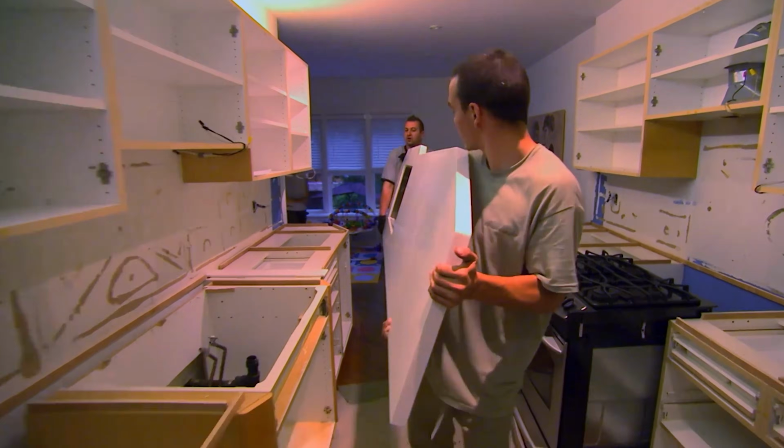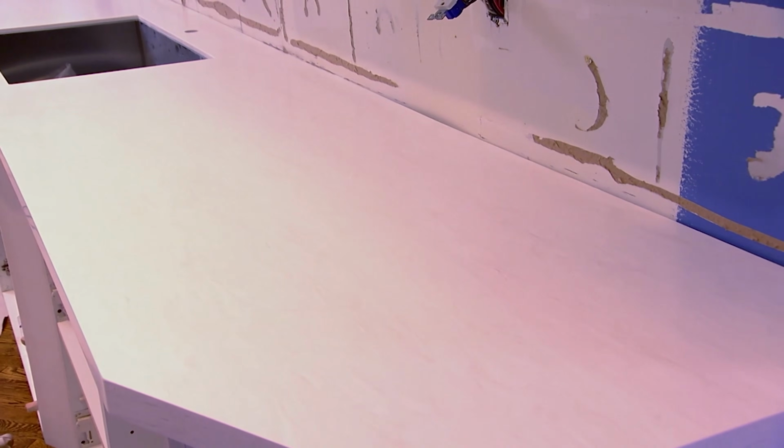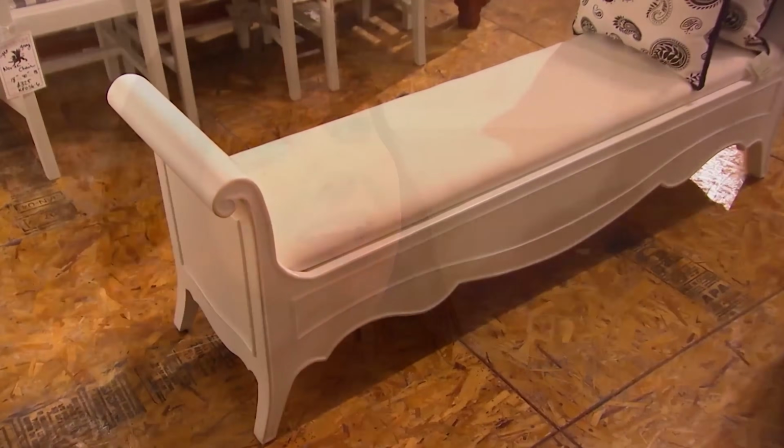Our new counter is resin-based and low in VOCs. It has all the appeal of natural stone, but it's much more durable. Well, this will be here for a long time. I have one more thing I need you to do. Julia found this bench yesterday, and I need you to put storage in it. Oh, okay, that sounds fun.